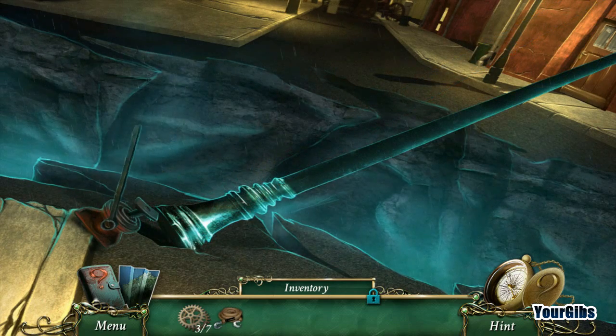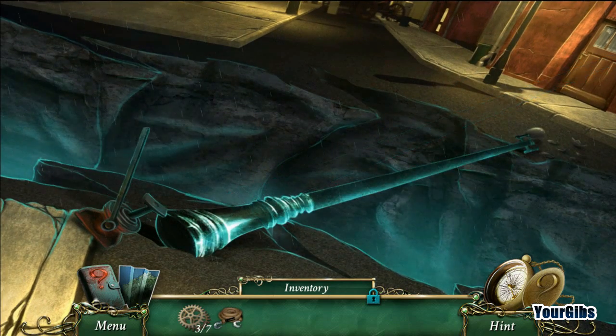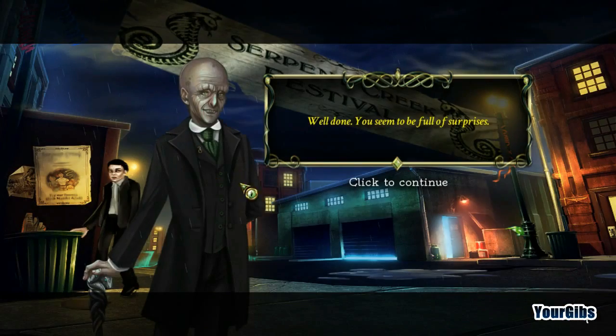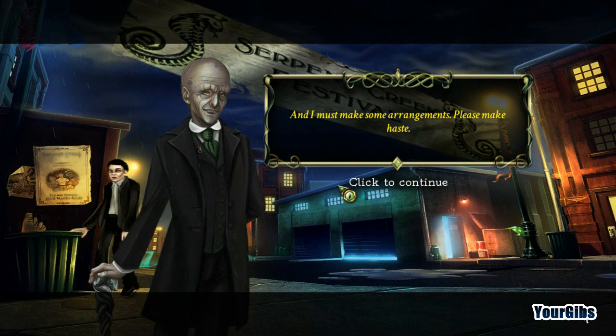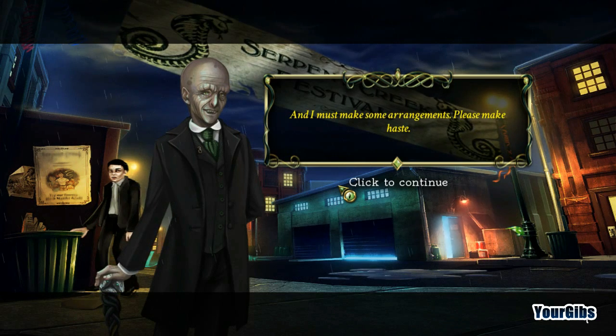That is totally treacherous. He's climbing across here. I don't want to. Well done. You seem to be full of surprises. And I must make some arrangements. Please, make haste.